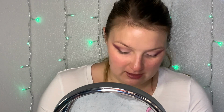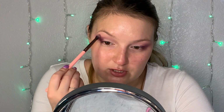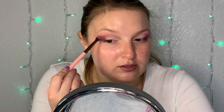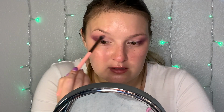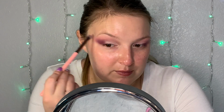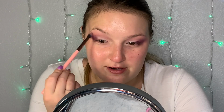So I am gonna go back into our first shade again and just clean up some of the edges here. Just give a nice good blend. And I'm gonna go back into Hyacinth a little bit and just blend this harsh line here between the light and the intense purple. Not into having very harsh lines. We're just gonna blend and mix colors until they don't look so harsh anymore. I think this is as good as it's gonna get.